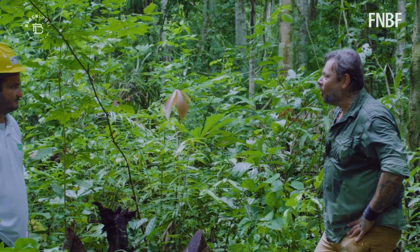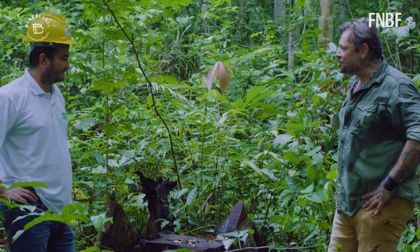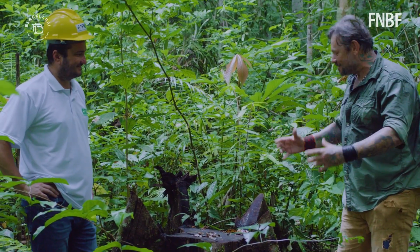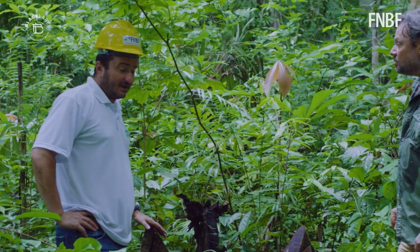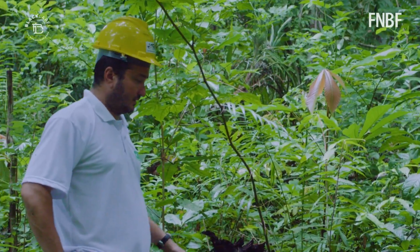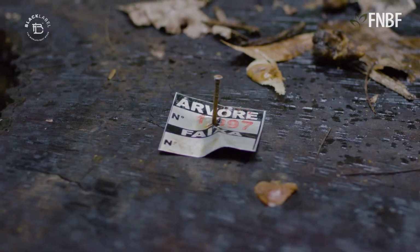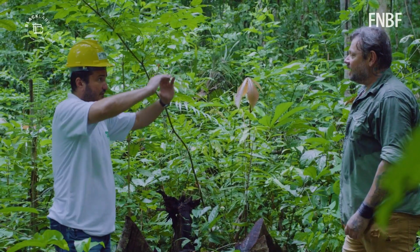Wow, we had to walk a bit in this forest to find this stump. Whew, I'm soaked. Hot, huh? The Amazon's an oven. So, what was this tree exactly? This tree is a Mescla aruera. Its scientific name is Proteum. Here's its identification tag. It was fit to cut, it was harvested, and shipped to the mill.